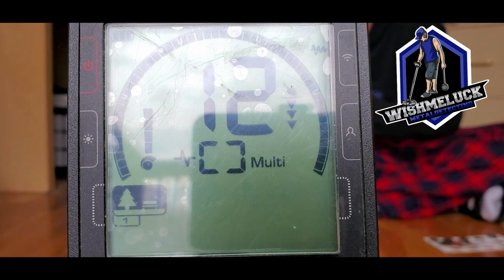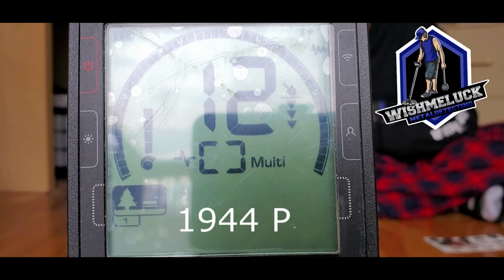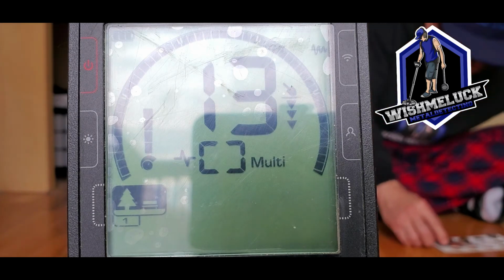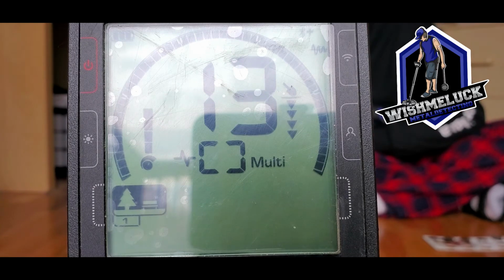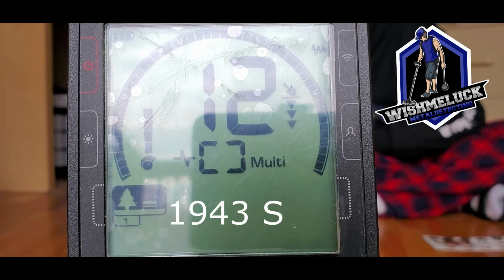1944 Philadelphia, 6 inches, 8 inches, and 10 inches. 1943 San Francisco, 6 inches, 8 inches, and 10 inches.